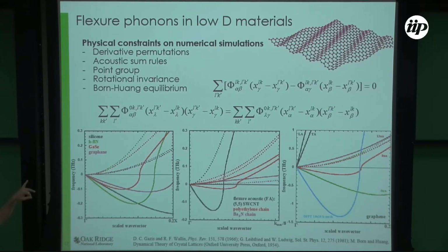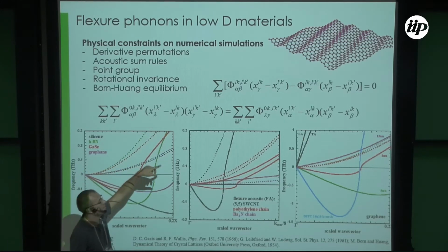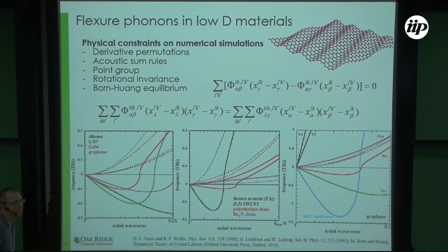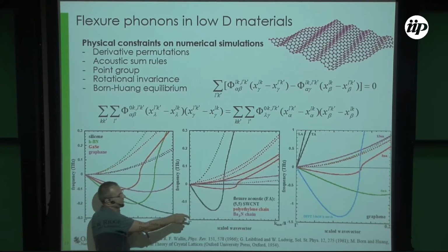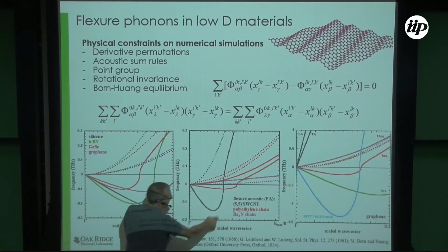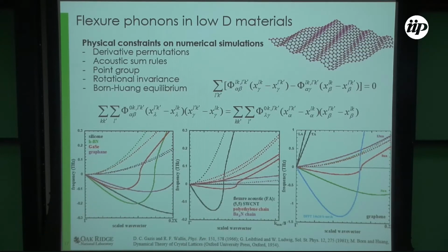Acoustic sum rule I do after the fact like everyone else does. And it's the rotational invariance and Born-Huang, these two, that I enforce specially afterwards. The same thing works for 1D systems. So here are my 1D systems: polyethylene chain, Ba3N, and a 5,5 carbon nanotube. I don't know, just some random ones we picked out because we had the data.